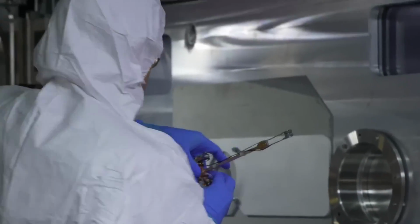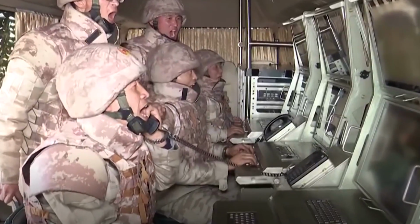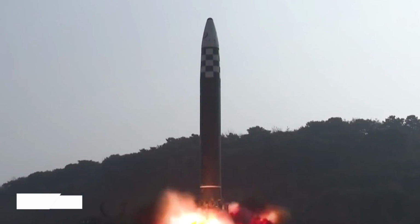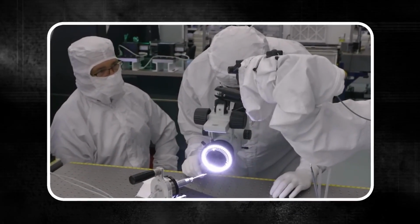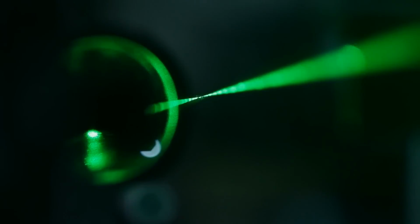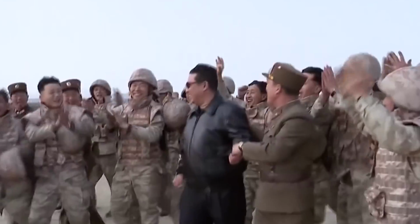Around the mid-2000s, research into ICF ramped up, especially as it related to nuclear weapons tests in 2016 and 2017. The focus has been on a method called indirect drive ICF, where lasers or X-rays compress the fuel indirectly, which could be useful for military purposes. But the story doesn't end there.